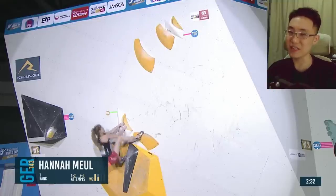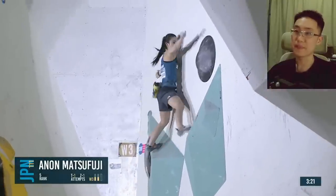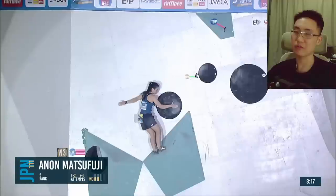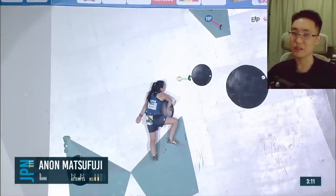We did see the... Oh, yeah. So far, it's neck and neck with Hanamil and Brooke Raboutou. Fuji now is on women's three. Yes, guess this first move nice and smooth. Will she be able to kind of figure out this middle section for the top? We have to wait and see. She has not got any tops yet.